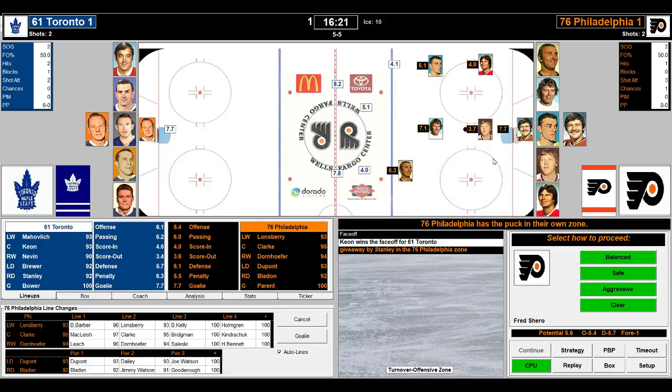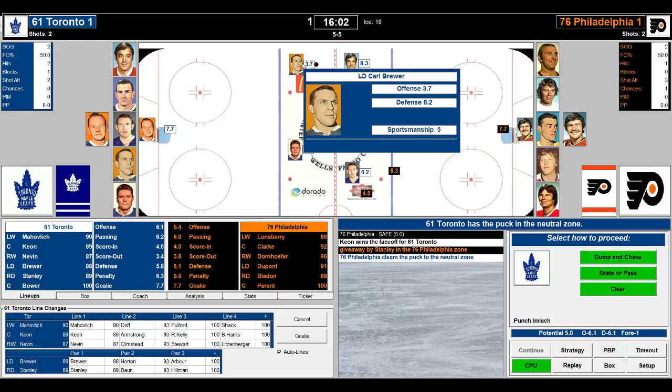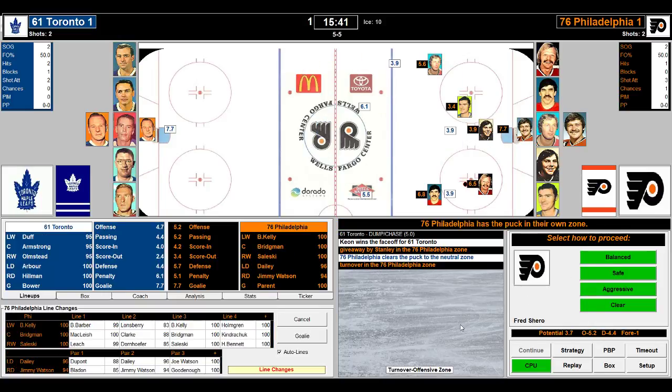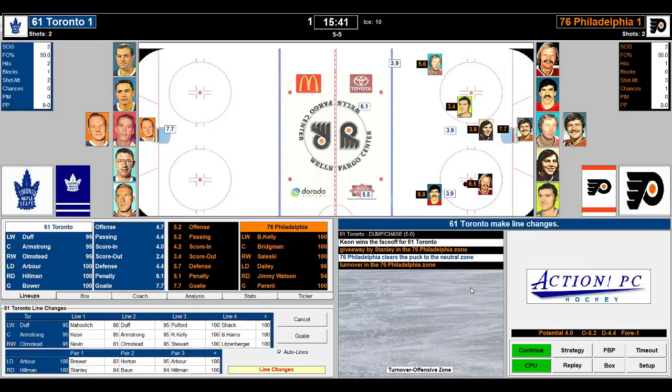The Flyers have it with the puck. Is Dupont going to bring it out safe? Philadelphia clears the puck to the neutral zone. Toronto now has it. Carl Brewer going to go dump and chase. The Flyers get to it first. Kelly has it. Looking to skate out of the zone. Flyers come out balanced.